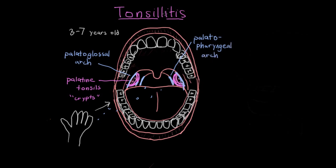Actually, kind of as a side note, tonsillitis can coincide with pharyngitis. If the inflammation gets into the back of the throat, then patients will have tonsillopharyngitis, inflammation of the tonsils and the back of the throat.